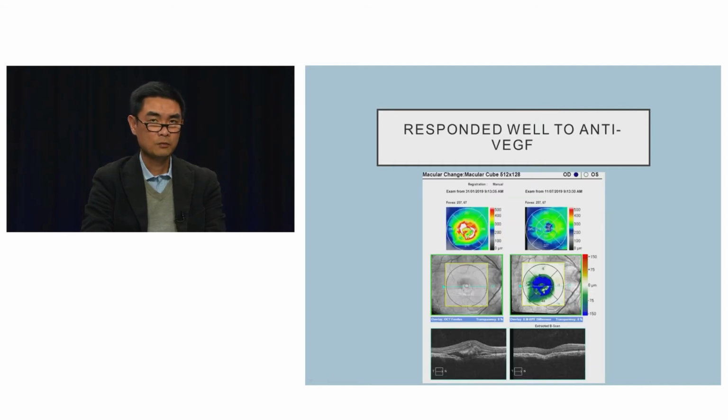This patient was treated and responded well to anti-VEGF, and after following the drying out of the macula, you can see the choroidal excavation in better detail. You can see how that RPE dips down and then comes back up.